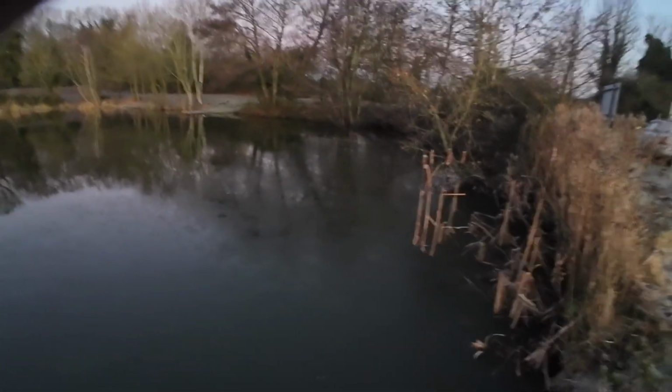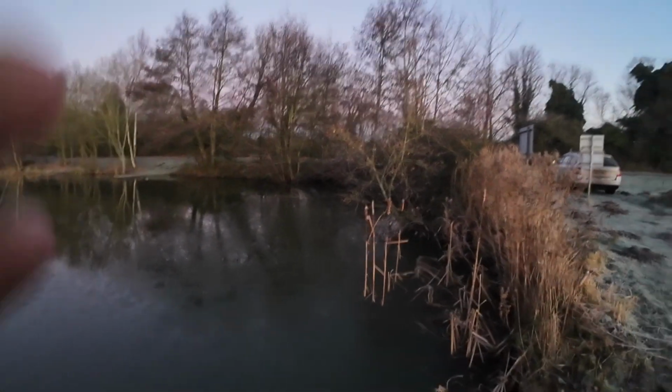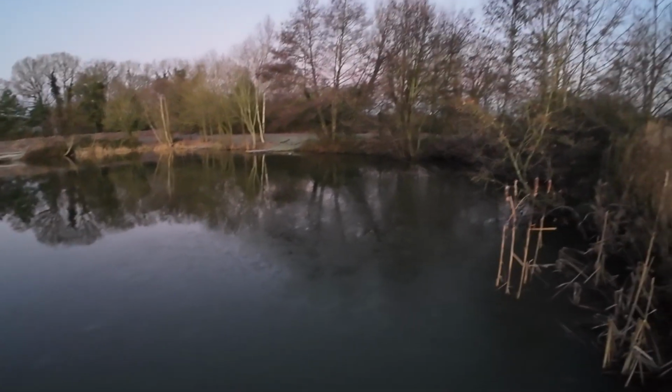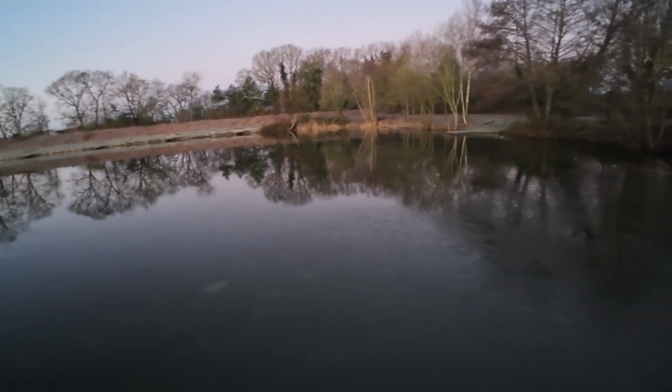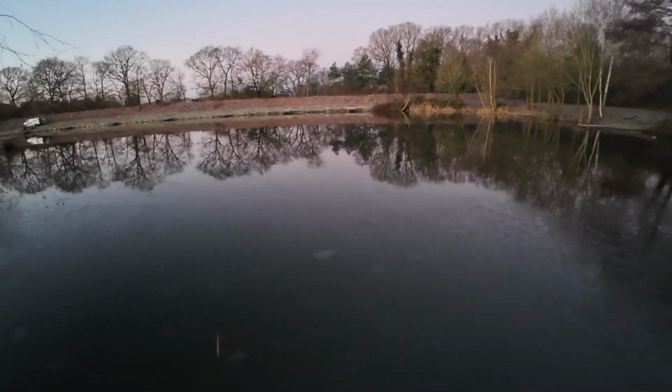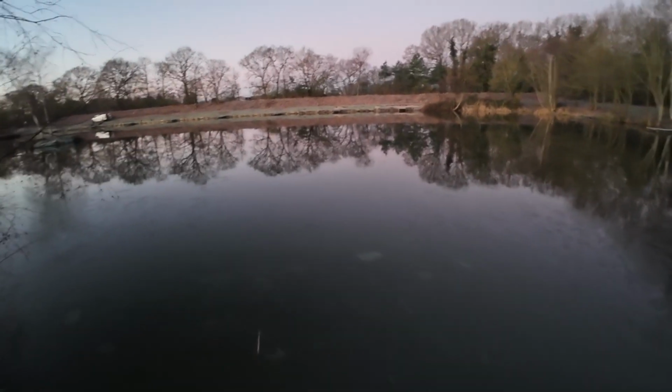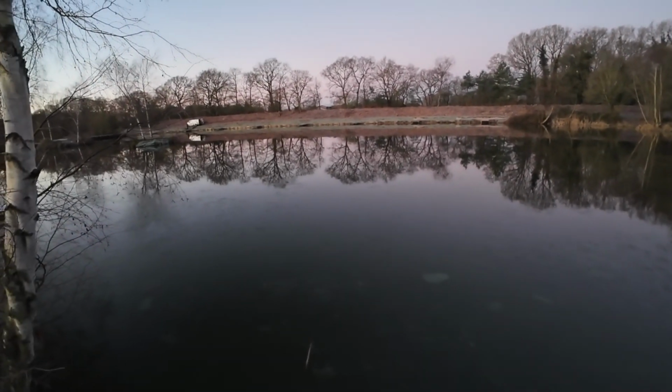Normally you can catch dobbing into the corner, which you can see there's an overhanging tree and all that sort of thing. Yeah, it's very clear and very shallow this side. Still going to give it a good go. I've seen a couple of little roach top. Being ever optimistic, I think, on this one.